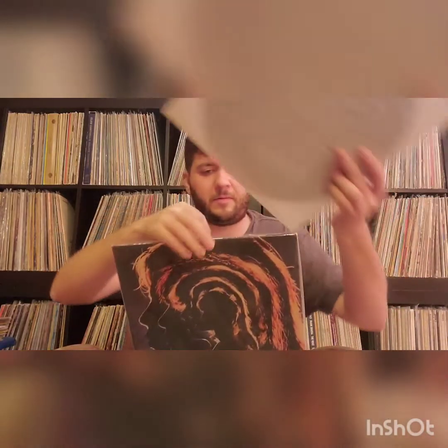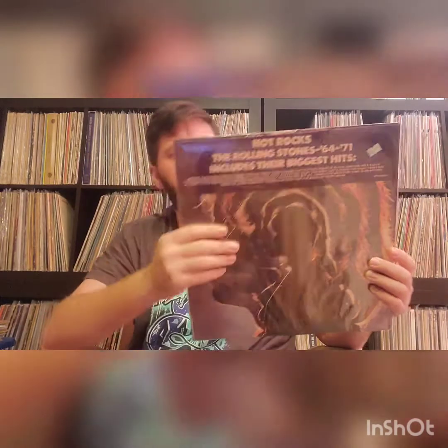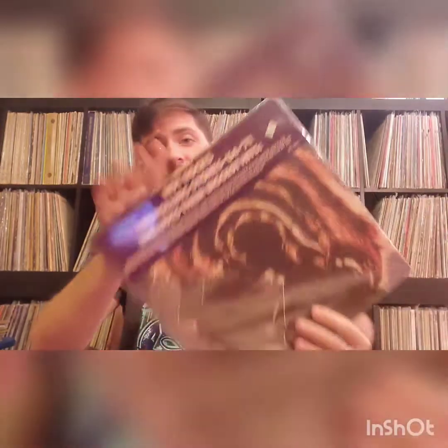Some people might say that this is dumb, but Hot Rocks again. I'm pretty sure this isn't an original, but it's in the shrink. Beautiful hype sticker. It is an older pressing, probably, I don't know, maybe 70s or 80s. But still cool to have in the shrink. Hype.